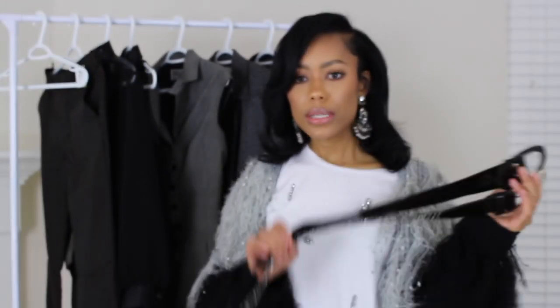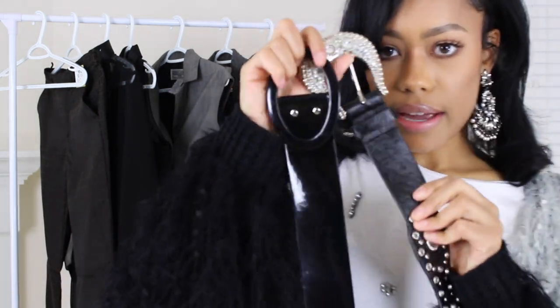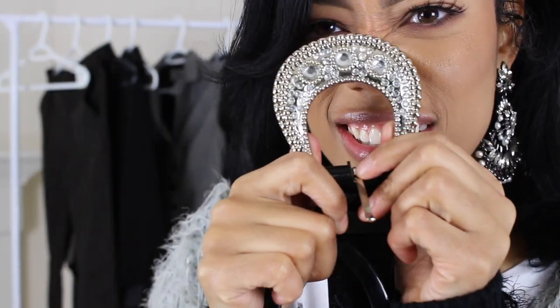And here we are, two belts. So this is a nice fashion accessory in your wardrobe. I'm blurry right now. Can you see me? Okay, this is a nice fashion accessory in your wardrobe, belts. So I got these two belts. This one belt definitely has like a nice detail. You see it?